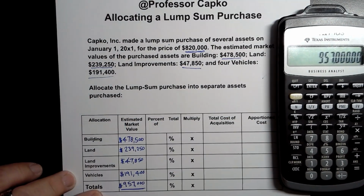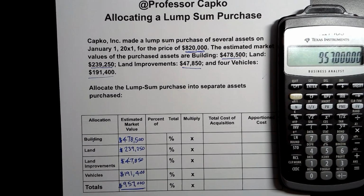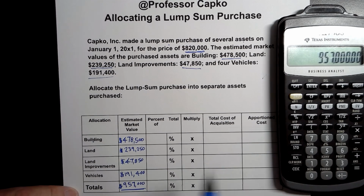So again, it's a steal of a deal. This is nothing unusual. Let me make that clear. Oftentimes, companies will buy a lump sum of items and they'll get a better deal. And the party on the other side's happy to get rid of everything all at once so they don't have to find a buyer for each item. They're willing to take a discount. So this is common. This is not unusual. So it's very important to know how to do this sort of thing.